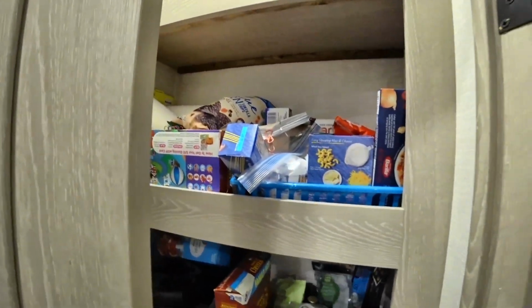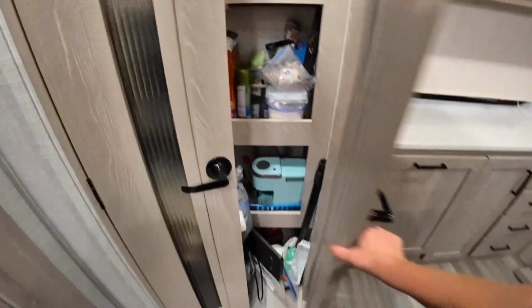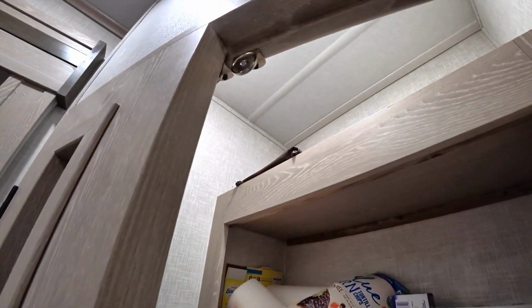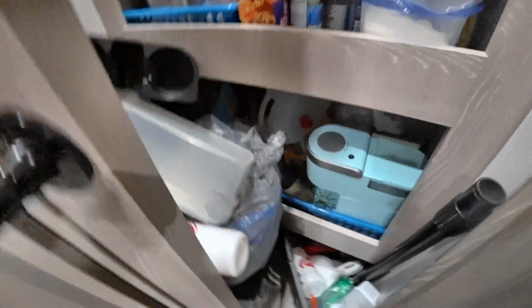So Michael just told you guys about this pantry and how the doors close. Well, every single thing minus the folder for the RV is down here.